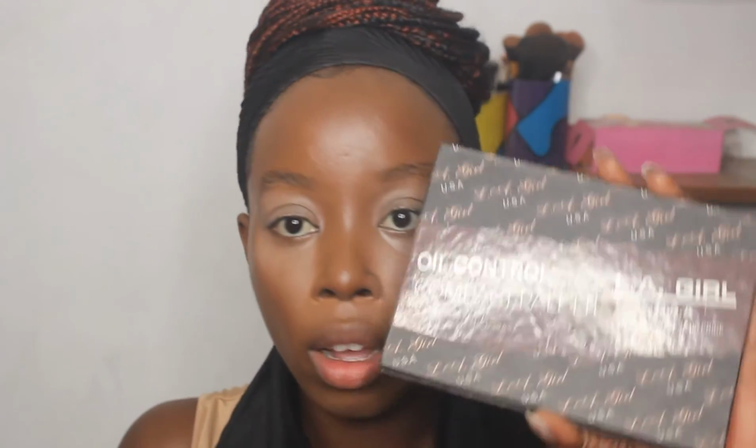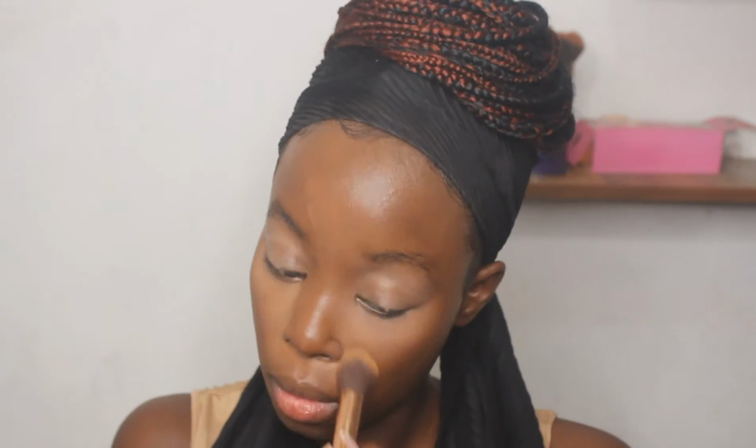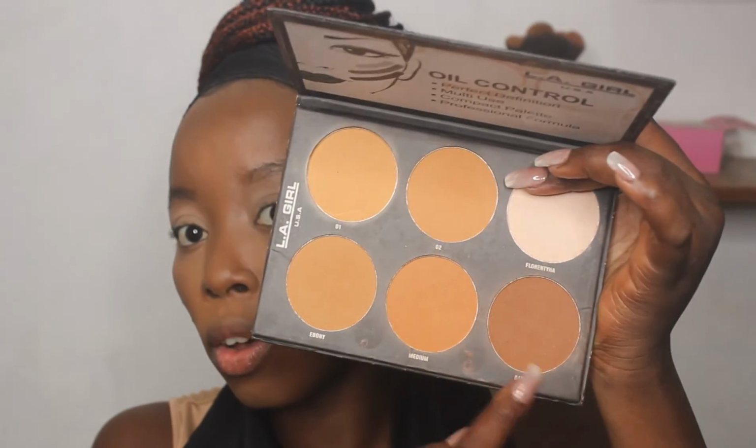For my face, I'll use my LA Girl Oil Control Compact Powder Palette, and for my under eye I'm going to use this. I'm going in with this shade first. My contour, I'll be using this one here called Dark. This is the darkest shade in this palette.